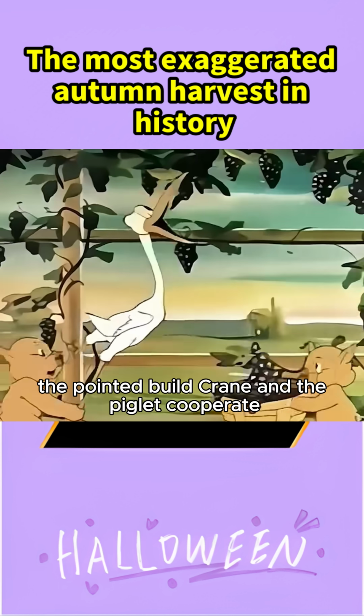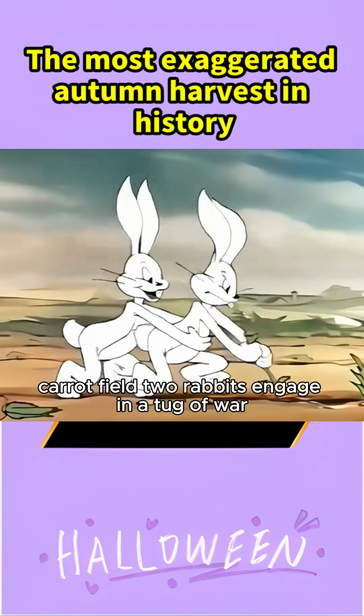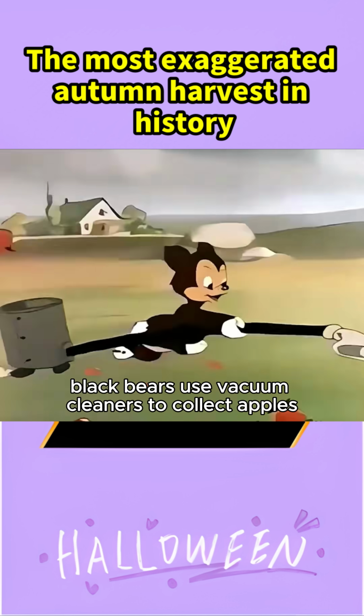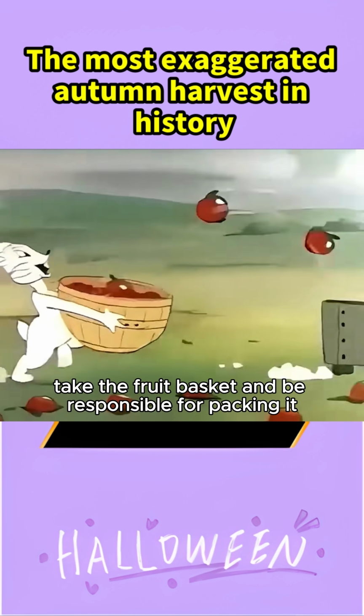In the vineyard, the pointed-billed crane and the piglet cooperate to cut a bunch of ripe grapes. In the carrot field, two rabbits engage in a tug of war. Serve the carrot family in one pot. Black bears use vacuum cleaners to collect apples. And the rabbit follows, taking the fruit basket and being responsible for packing it.